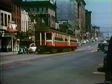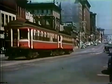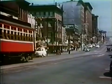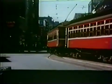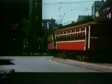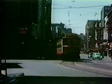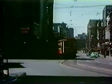Now he just crossed Columbia, starting in towards Carroll Street Depot. There, he's crossed over to the opposite main, heading into Carroll Street Depot. Now, wasn't that a nice ride you went on?